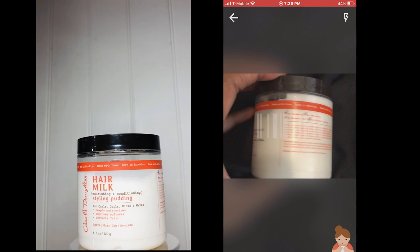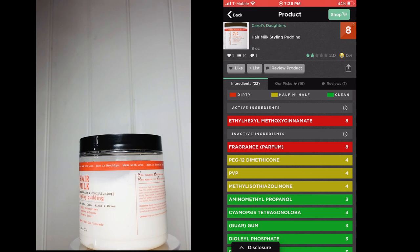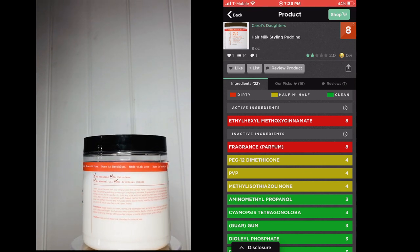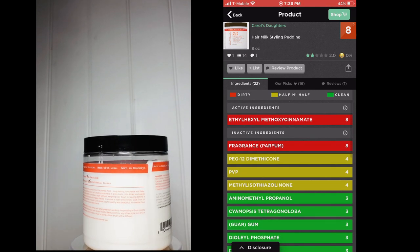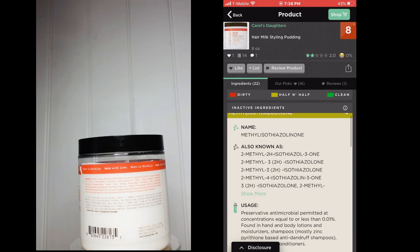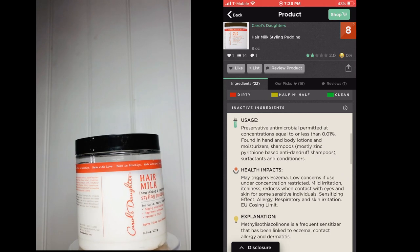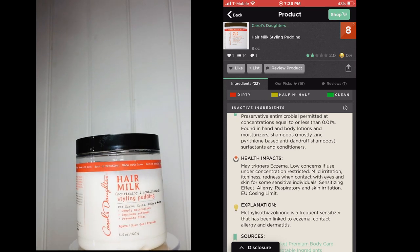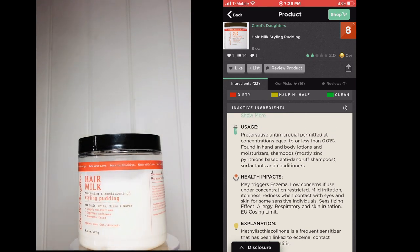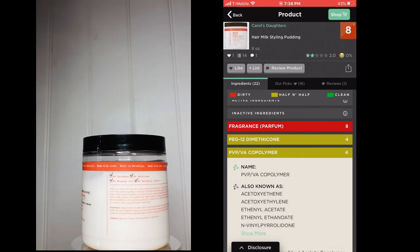Keeping it with the Carol's Daughter, this is the hair milk. And guys, let's scan the barcode. I am shocked. There are 2 ingredients that we should definitely stay away from, 3 ingredients that are half and half, and there are a heck of a lot of ingredients that look like they are good to go. If it was up to me, I probably wouldn't be using this styling milk from Carol's Daughter. I've personally tried this in the past and my hair has not reacted well to the product. Milk is good for the hair for extra moisture, but it just seems like Carol's Daughter is not as organic as we want it to be.